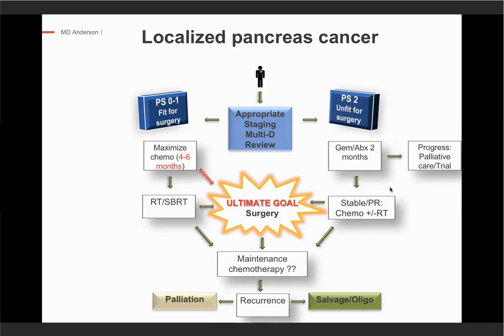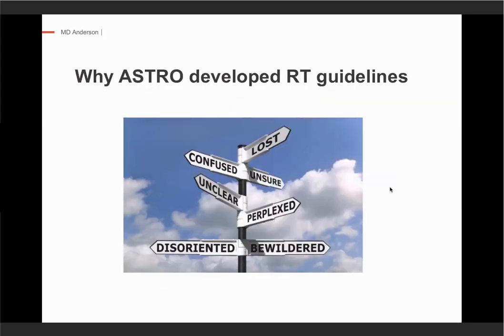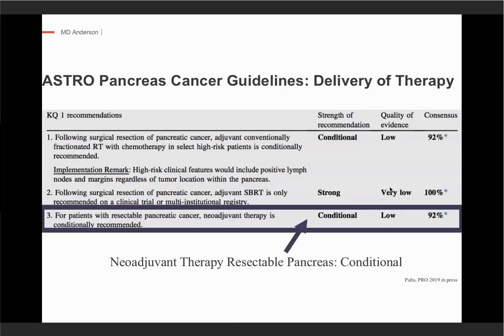So in summary, this is what I use as the overall approach. Again, surgery is not always the best outcome, but as of right now, it seems to be the most durable as we look at other options. I highly recommend looking at the ASTRO guidelines, which just came out. I think these are really effective ways to learn about the different types of radiation and understand what the standard of care should be.